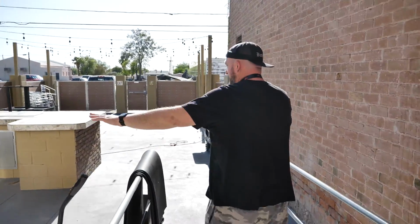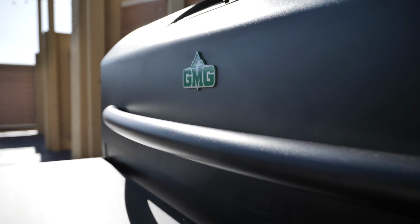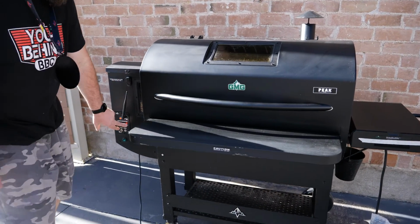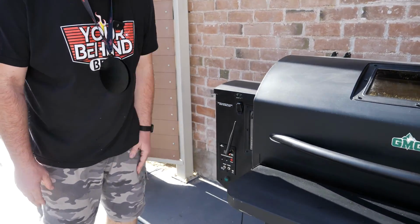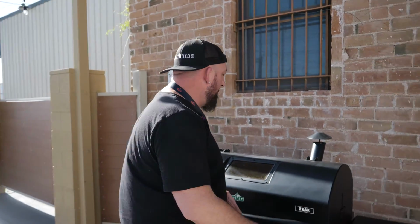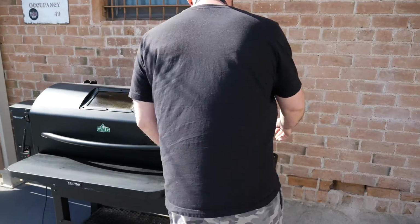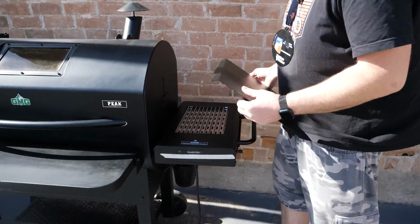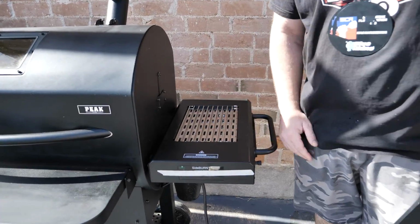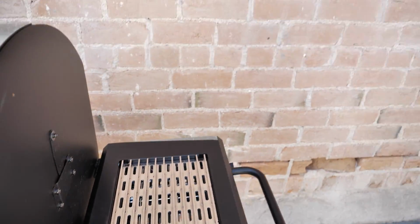So today, we're cooking on the brand new GMG Peak Grill. Whoo, this baby's nice. All right, so I'm gonna turn her on. It's a pellet grill. She's gonna get fired up. We're gonna get it to 300 degrees. We're gonna smoke this sucker to about 115. And then after 115 degrees, look what daddy's got. Whoo! A pellet grill with a side burner. We're gonna sear the steak on here till it hits 135.